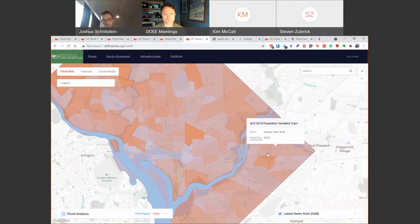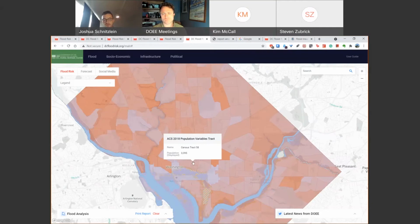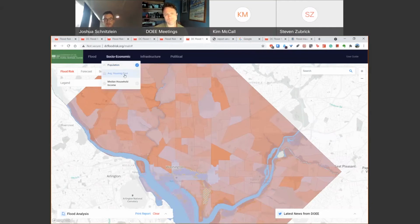You can click on any of the census tracts and see the population. For instance, census tract 78.03 has a population of 4,000. If we click downtown around Chinatown, Penn Quarter area, we can get a much different population statistic. We can also do this for average housing cost and median income.